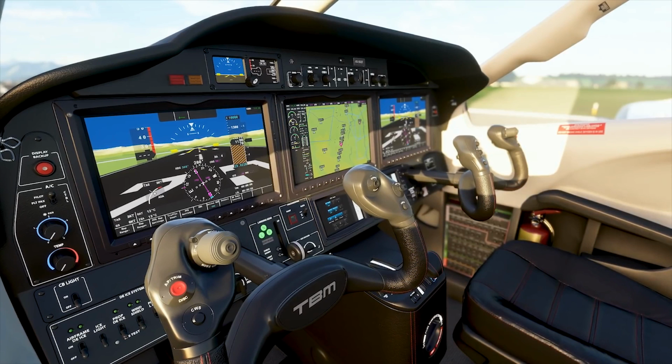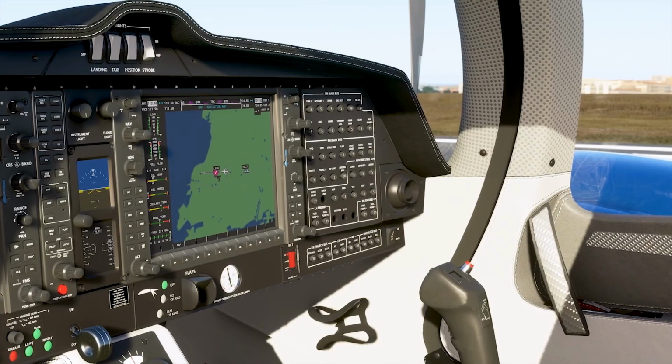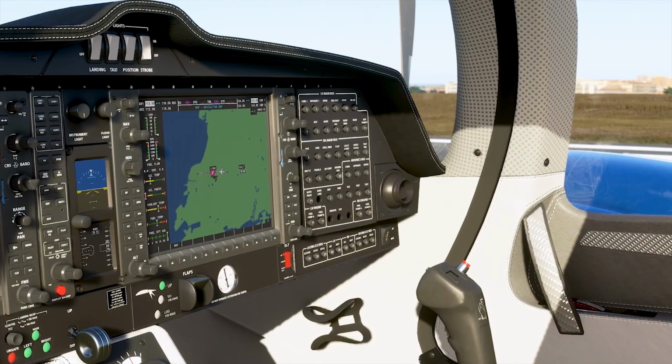So let's do the breakdown. We'll rewind it to the beginning. And what do we got here out of the gate? We're looking at the TBM. And wow, what a beauty. You know, seeing these 4K PBR textures, you can see that. Look at the scratches in the windows there on the right-hand side.